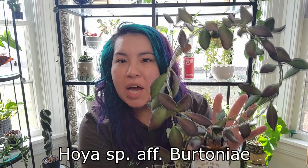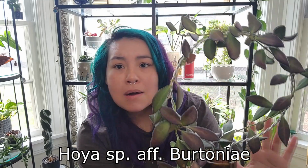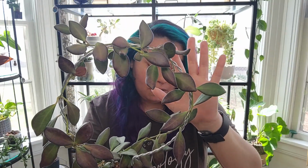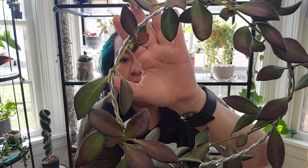Now shifting to the plants that live on the windowsill of my western windows. The first one being this Hoya Burtoniae, one of those. I purchased this from the website of Plant the Studio, because sometimes I purchase from the website, sometimes I have purchased from their Etsy. I think it's just what is advertised to me and what I go on at the time when I find them. So I bought it from the website of Plant the Studio in March of 2021.